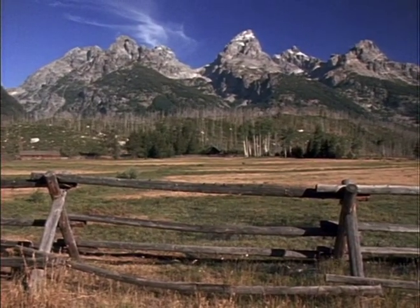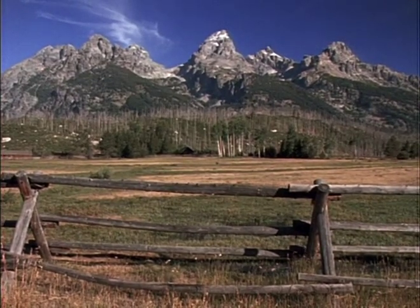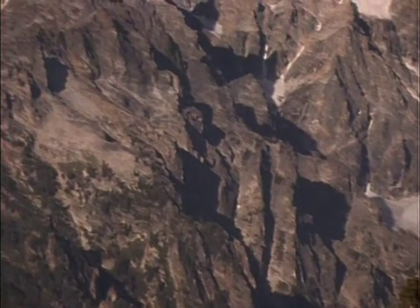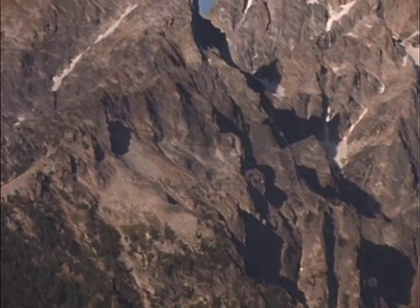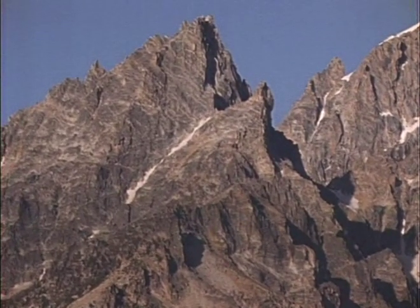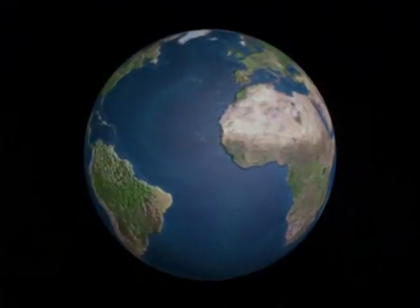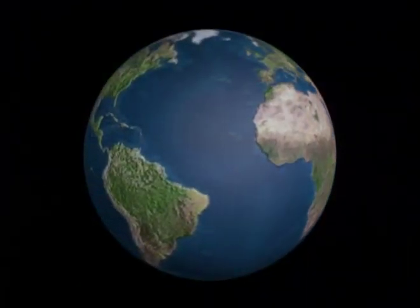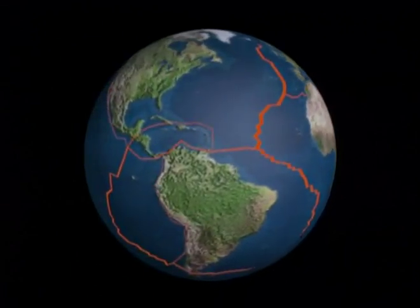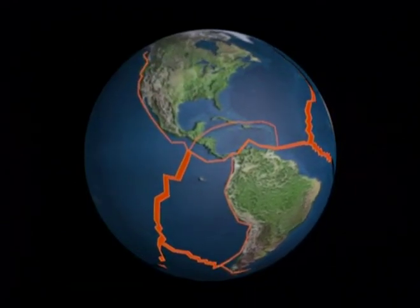The Beartooths are part of an ancient belt of mountains that includes the Grand Teton Range in Wyoming. Studies of the rocks in these old ranges reveal that the face of the Earth has changed dramatically over time. This is key evidence in support of geology's most important theory, plate tectonics. Plate tectonics theory holds that the Earth's crust is broken into huge slabs called plates. The face of the Earth changes because the plates float like rafts on semi-molten rocks below.